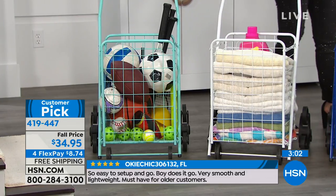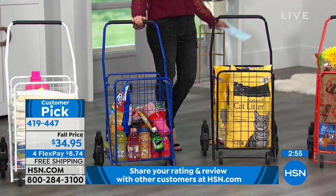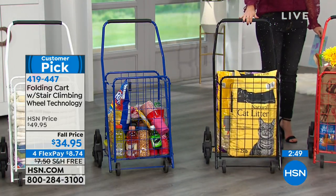You could choose the white. They all have the black sort of rubber handle that makes it really cushiony and soft. This one is the one that we're calling blue, and it's a dark navy blue. The black has been most popular today. So the black is a nice solid black from top to bottom.